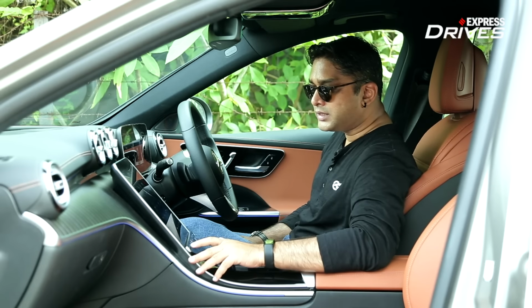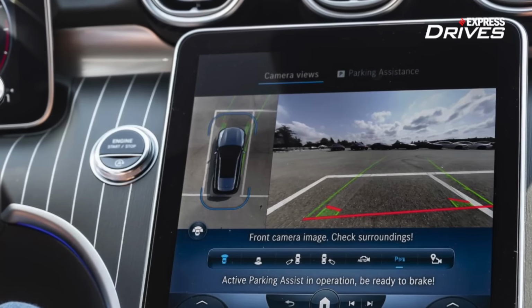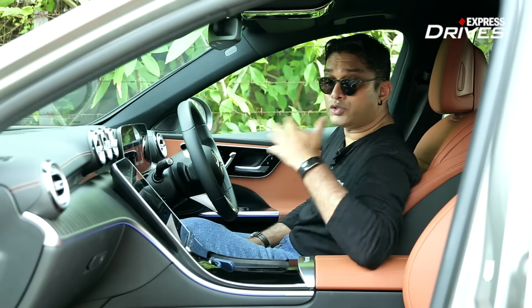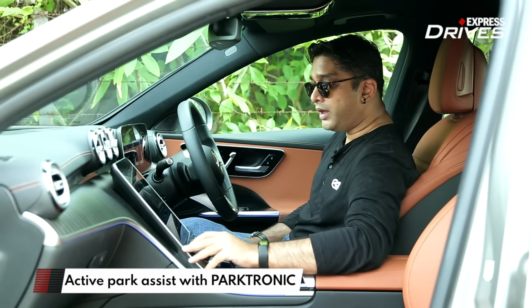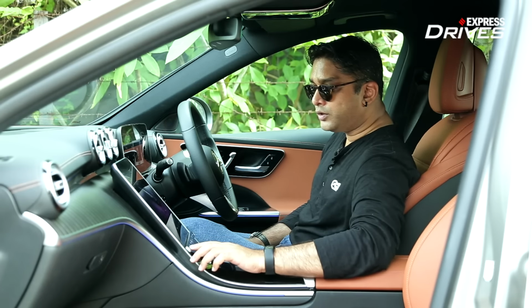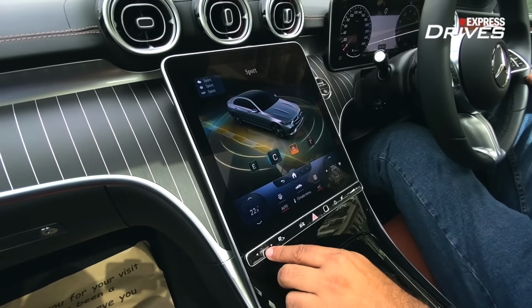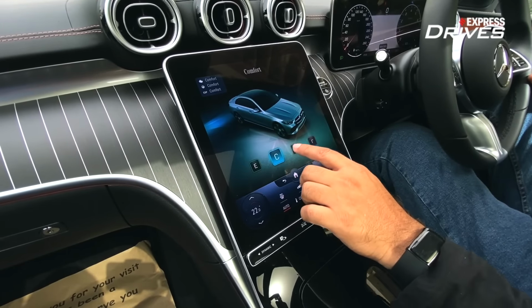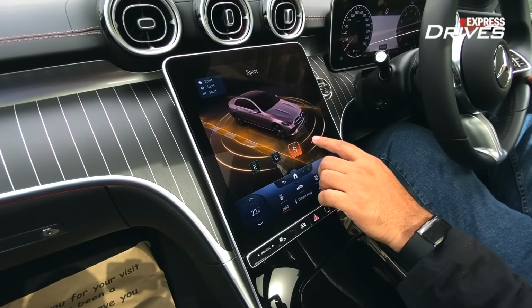Then of course you can just click on the camera view and it shows your rear view camera, and you come back to home, and you can also choose your various driving modes like eco, comfort, sport, and of course individual, which you can customize.